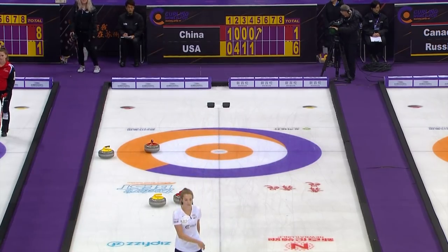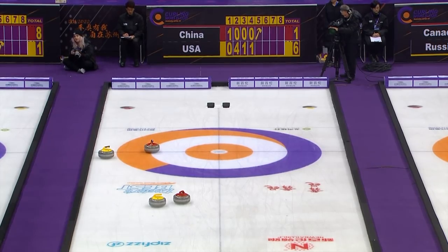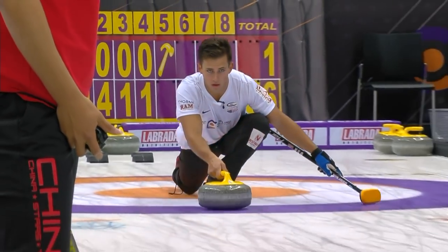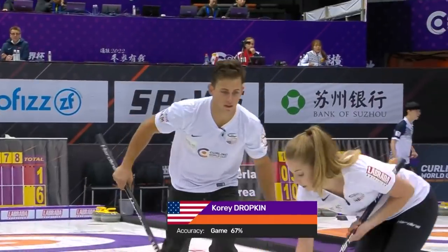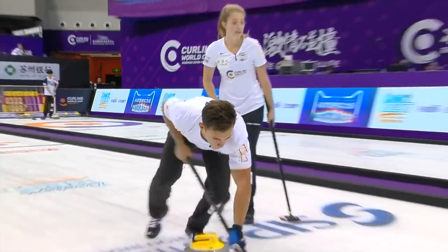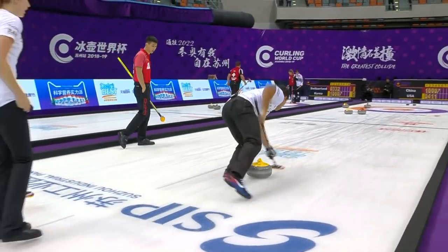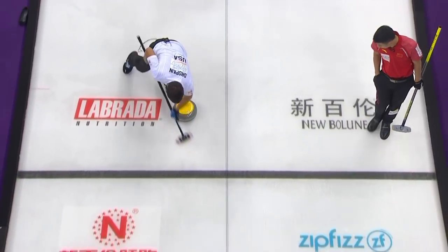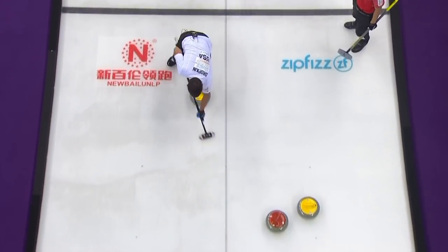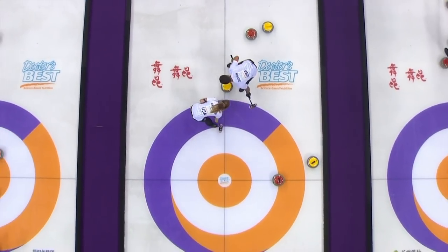You know, you've got the men's event, the women's event, and mixed doubles all playing together on the same sessions, and it's a really, really good event for bringing them all together. Yeah, Curling World Cup is a great format. Corey Dropkin, 67% for the first half. As you say, Rona, it's a real festival of curling we've got. All the top curling nations of the world here, top teams. All the disciplines happening, all under one roof. That's terrific.